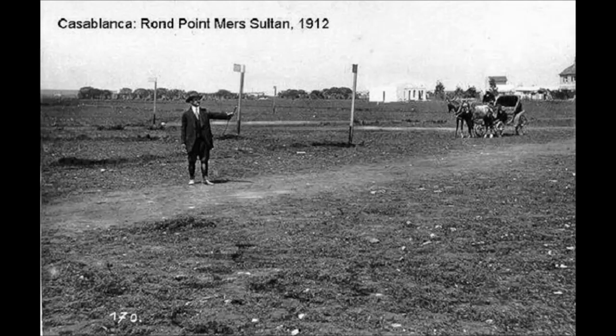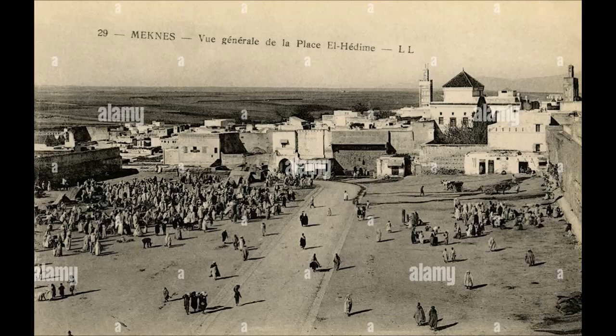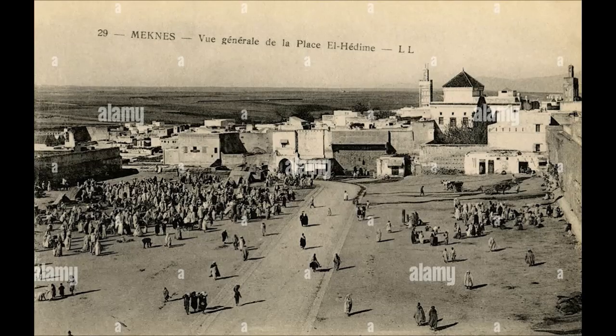What happened to these madrasas? Where have they mysteriously disappeared to? Are you trying to tell me they disappeared? Here is a picture of Meknes, I think around 1900. So if the French arrived, let's say, in the 1870s and 80s, how many of these madrasas can you see there? Zero. Yes, the people have just arrived.